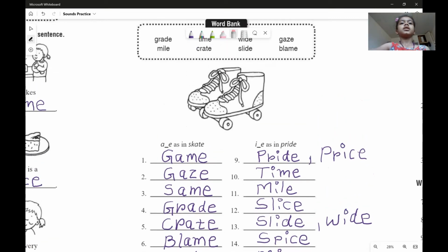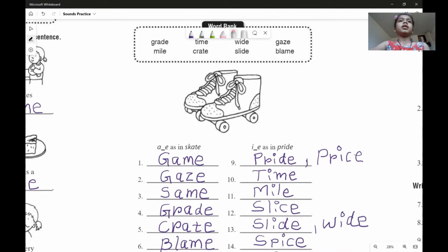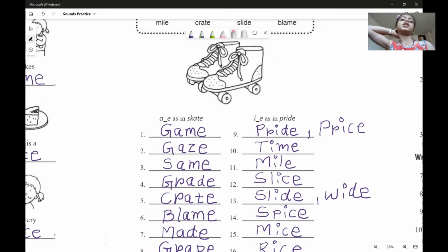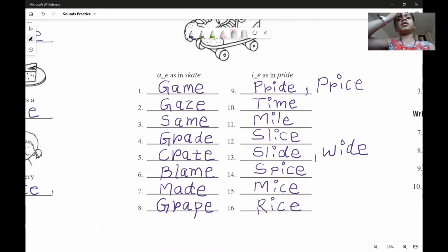So here we have some words. We're going to write some words with long vowel A and long vowel I. The long vowel A is on the left side and the long vowel I is on the right side. Let's see. One, A as in game: gaze, same, grade, crate, blame, made, grape.